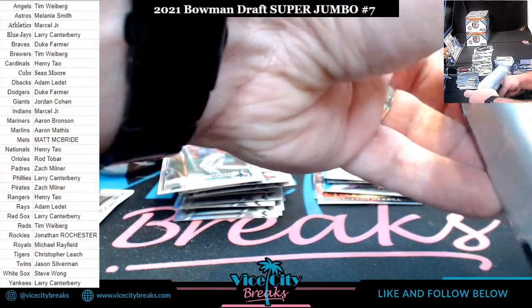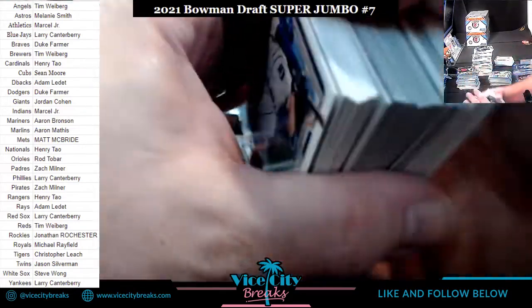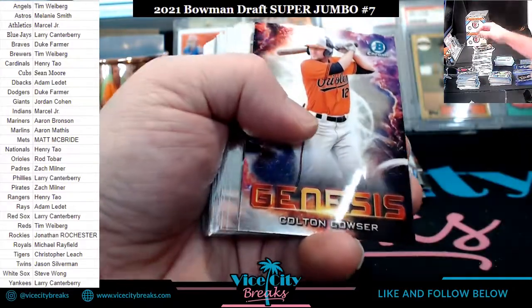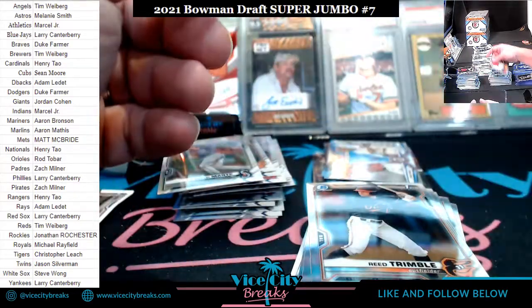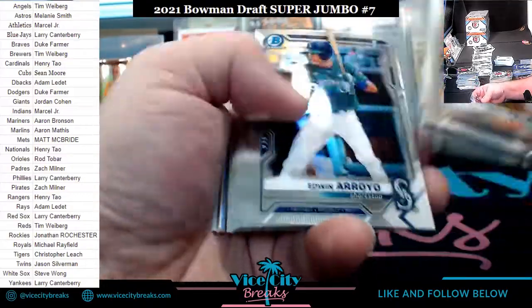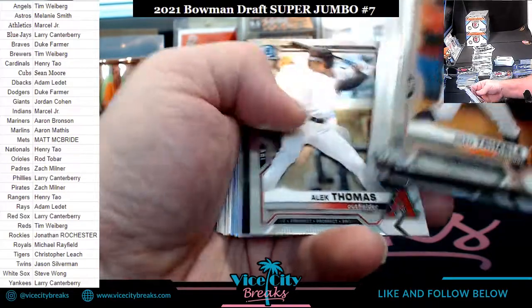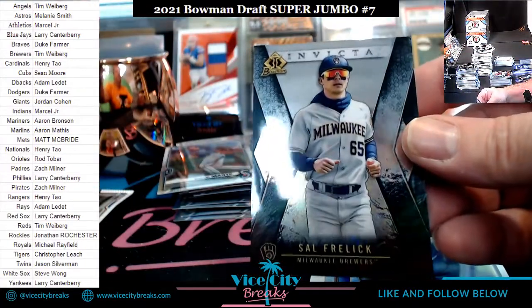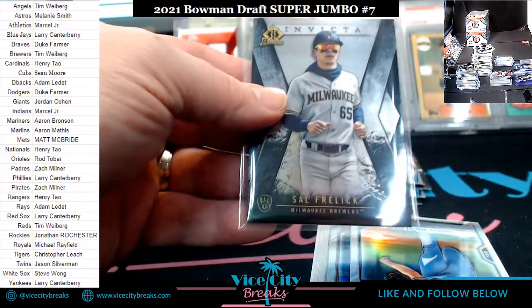Come on. 10, 11 more autographs for a super auto, but we could still go non-super. Non-super still pays out the same. So Cowser, Genesis. I'm certain it's going to be one of those Genesis cards, not something exciting. Or maybe an Invicta. Do those come in supers? Probably. And that's Brew Crew Freelick.